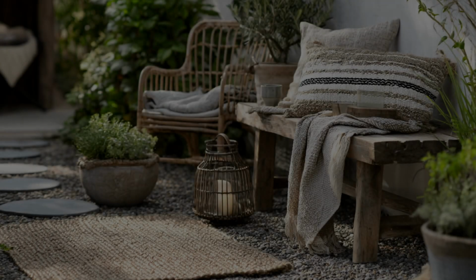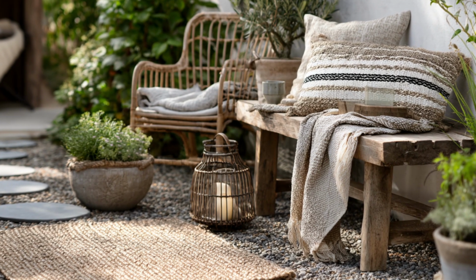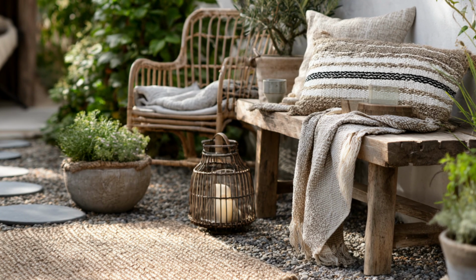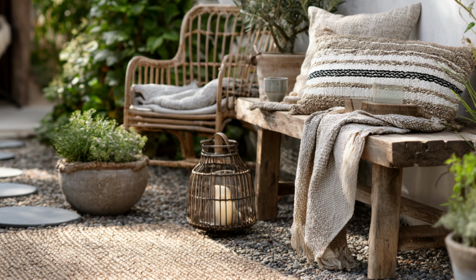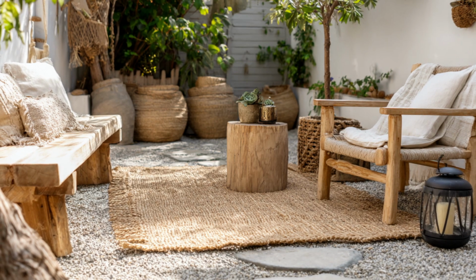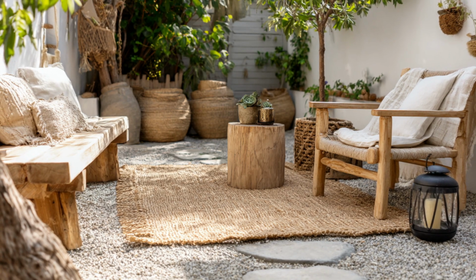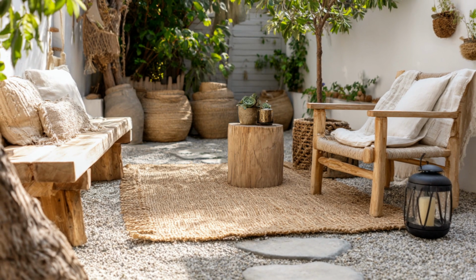Small gardens thrive on texture, and this year, designers are focusing heavily on creating tactile interest. Layered natural materials are trending. Think woven rattan chairs, jute rugs, reclaimed wood tables, and soft linen fabrics. These elements not only add depth, but also bring a comforting, lived-in feeling to your outdoor area.